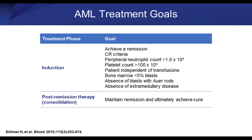After they recover their counts, you do a bone marrow biopsy. And once you do the bone marrow biopsy, you're looking for 2 critical pieces of information. One, are all the leukemia cells eradicated? Okay, so there should be no evidence of leukemia cells in that bone marrow if the patient has achieved remission. And 2, does the patient have normal hematopoiesis restored, or did their blood counts come back to normal?